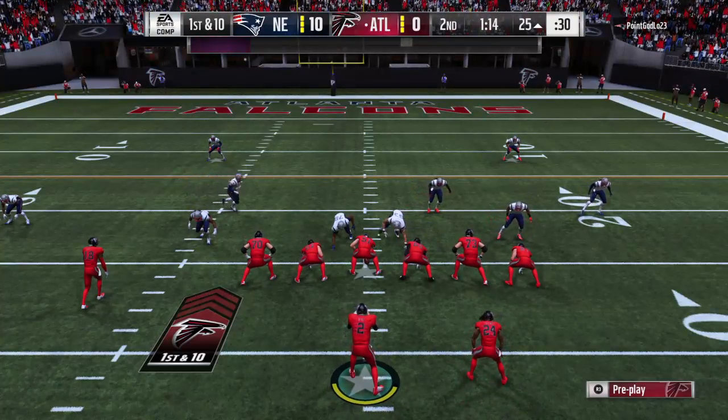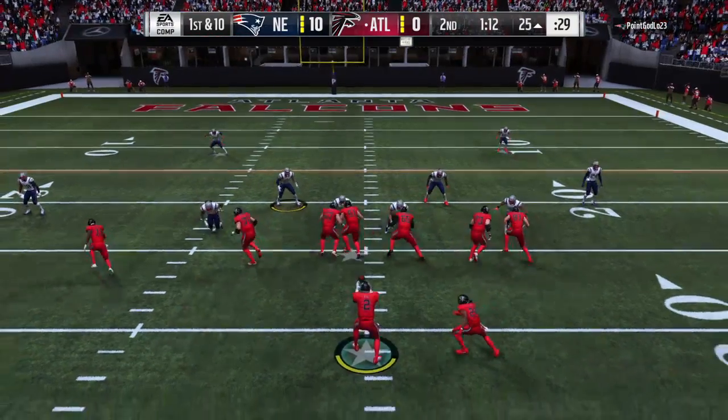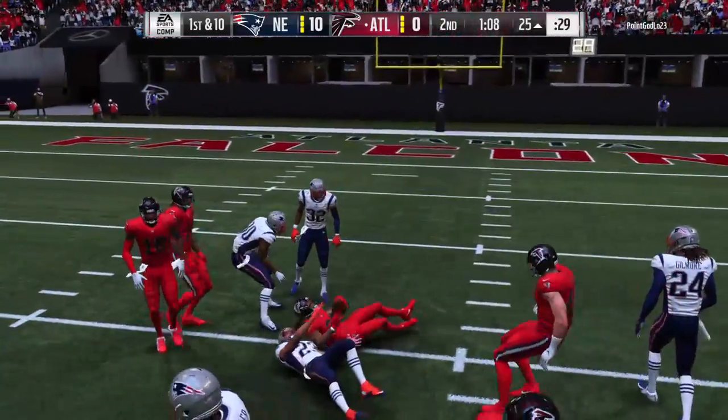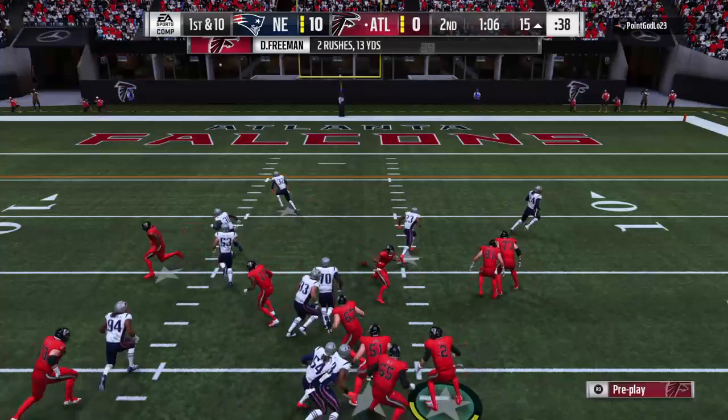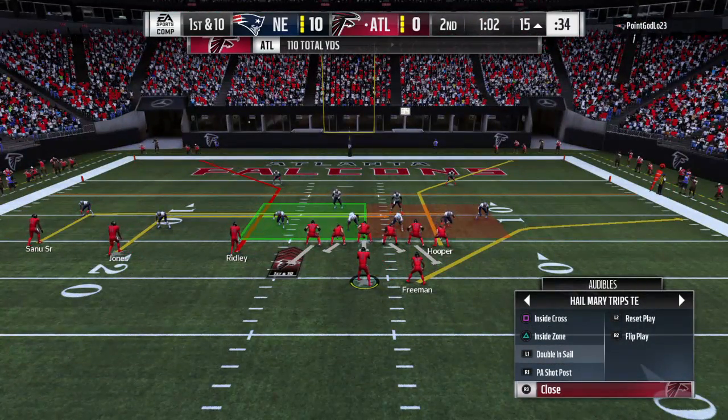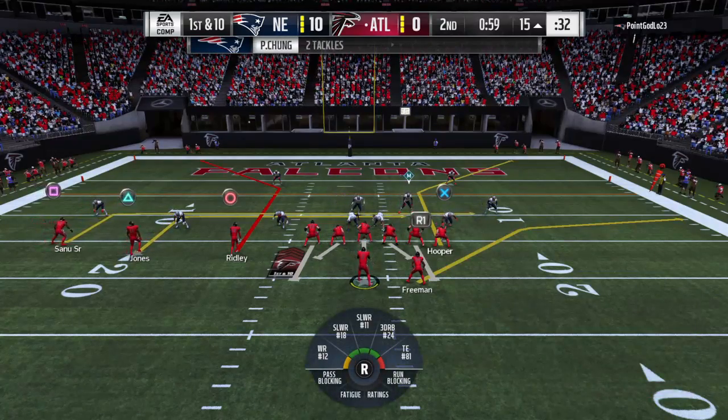This offense finding its legs now. Here's another 1st and 10. This is Freeman on 1st and 10, and taking it to the 15-yard line before he's brought down. 11 more yards that go around, a 1st down as well. 1st down now, but that clock rolling.